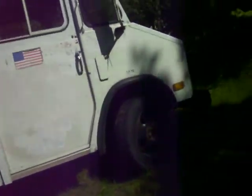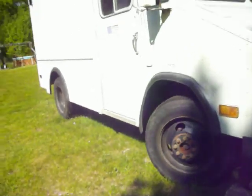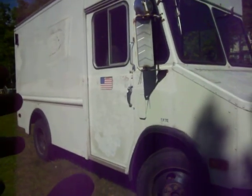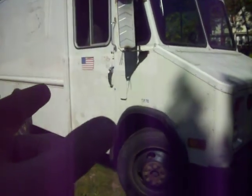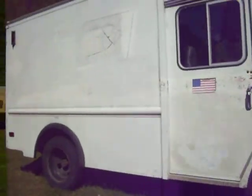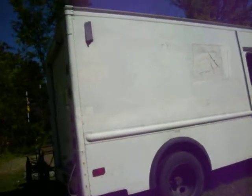And then while we were in the middle of Miles Standish National Park, about 70 miles from anywhere, the only vehicles out there were this and a Chrysler Sebring. The transmission went on this, so we had to push it out of Miles Standish National Park for 70 miles with a Chrysler Sebring. You can see the problems there.